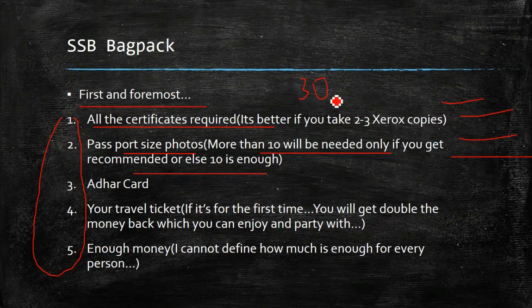24 photos are of no use. If you're sure you'll get recommended, take more than 10. Initially you'll be needing 4-5, and if you get recommended for medical forms and all, you need around 7 to 8 photos. And it's better if you take 2 to 3 Xerox copies of all the certificates, because you'll need to attest those certificates, and if you want to give those certificates other places also, you need at least 2 to 3 Xerox copies, and your Aadhaar card.